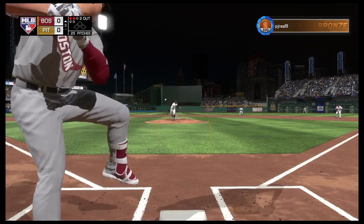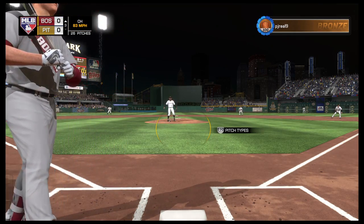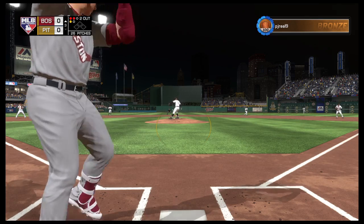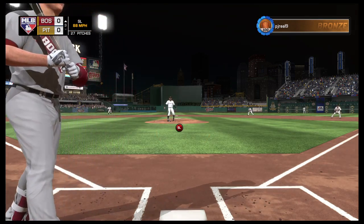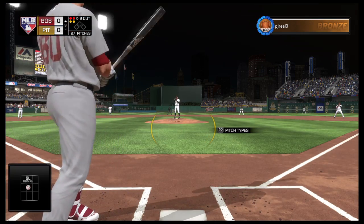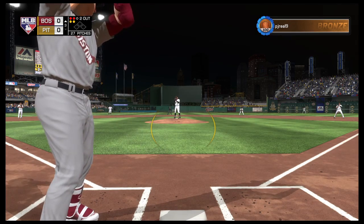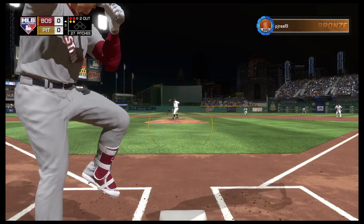We are now watching him put on a clinic. This is exactly the way he loves to hit. Very patient, and now he's got a 2-0 count looking for his pitch. And a 2-1 slider is looked at for a called strike 2. Wow, not sure what you're looking for right there, but that one was pretty much middle center cut.